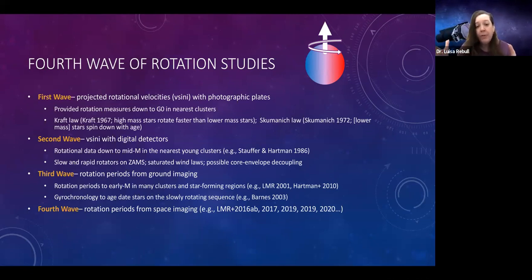So the very first studies of rotation rates of stars were using V sin I's, but with photographic plates. And that got us down to about G0 stars in the nearest clusters. And from those studies, we learned both that high mass stars rotate faster than low mass stars on average, and that lower mass stars spin down with age.